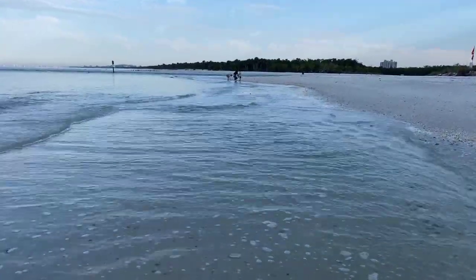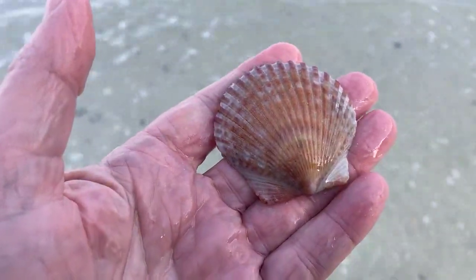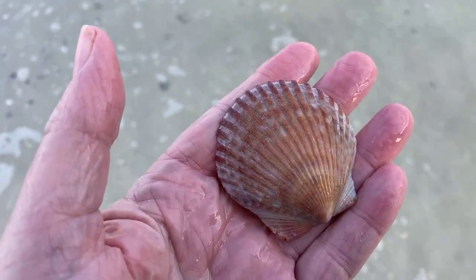Oh, there's a nice one. That's a keeper. It's got great shape. That's a keeper scallop for me. The bigger the better.